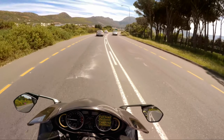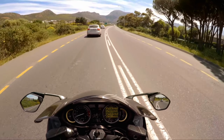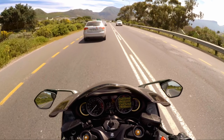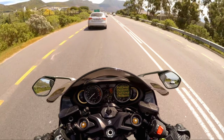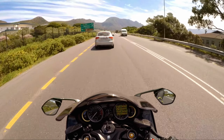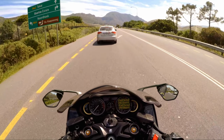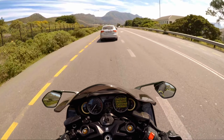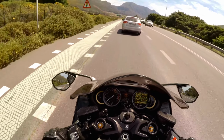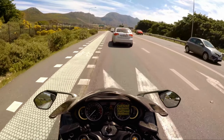So first into second, I'm not sure if that's due to traction control or what. Look, I'm not even going full throttle, but the first into second, I cut just a little bit there. However, second into third, it's happy. That gear change is effortless. Yeah, it's crazy.